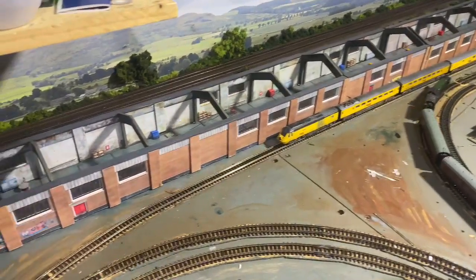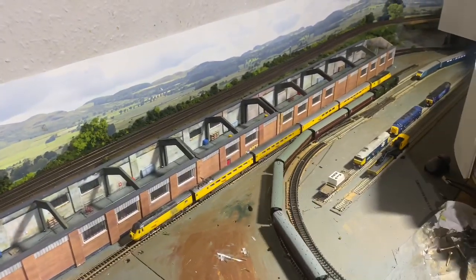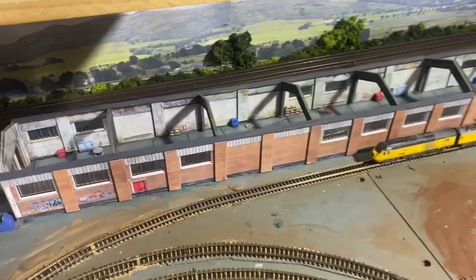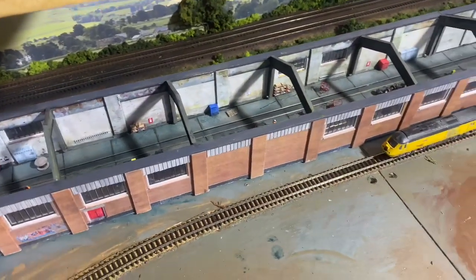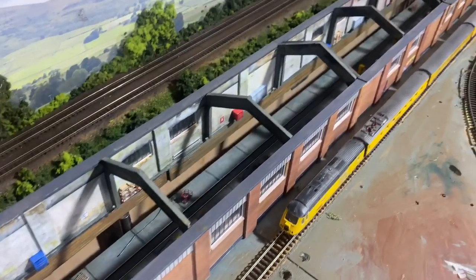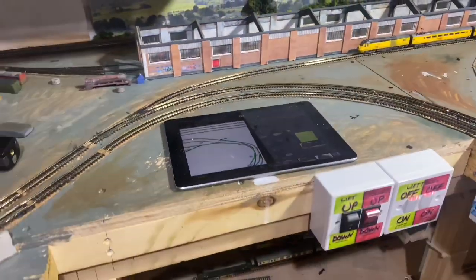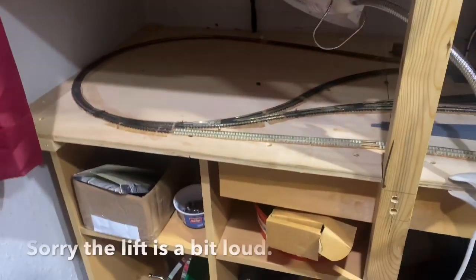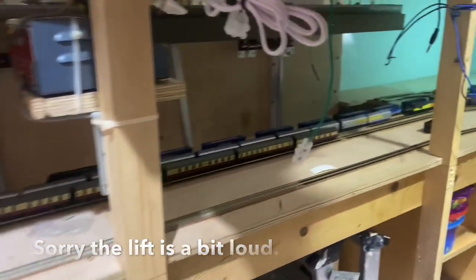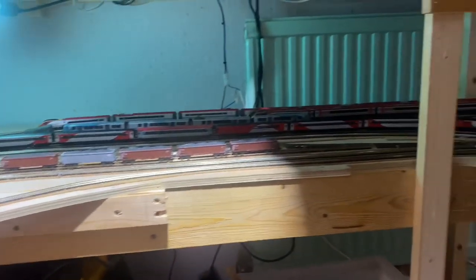Now, we've also got this very long carriage shed, and it's probably an unusual aspect of the layout, and many people think, well, why have you done that? Because, watch carefully, we have a train lift which goes down. So I'm going to take you down because we've got a lower level fiddle yard, and while the lift is coming down, I'll give you a brief overview of that.